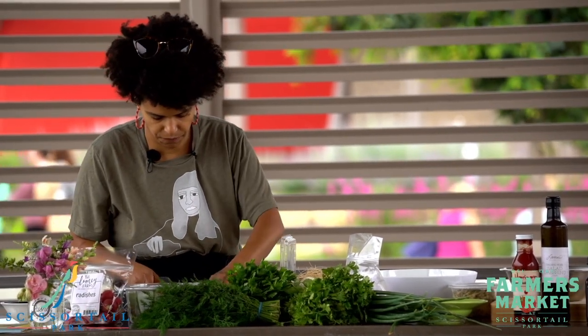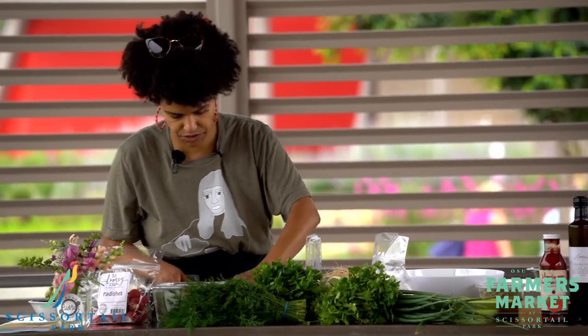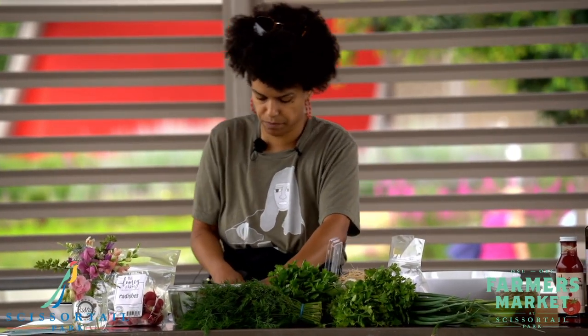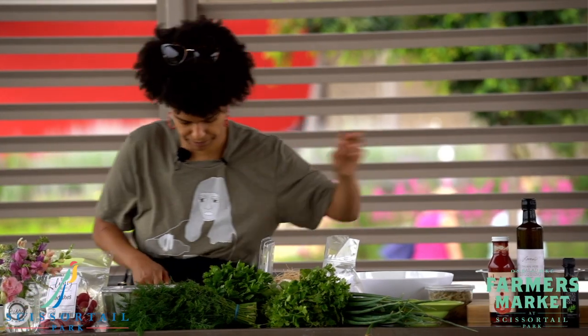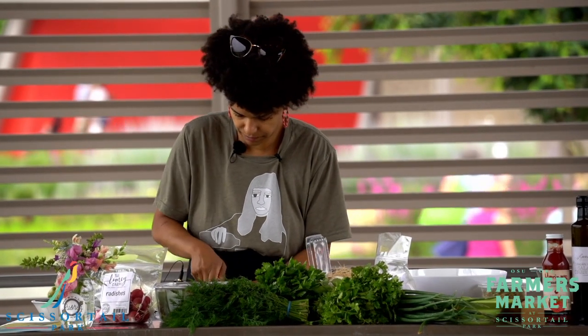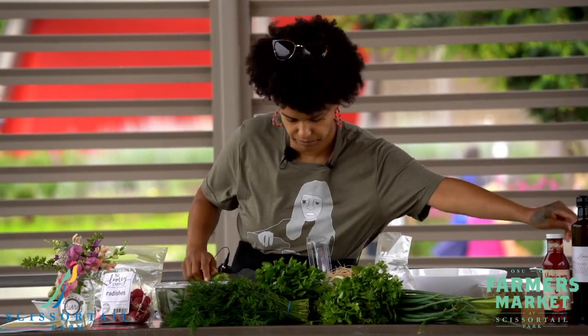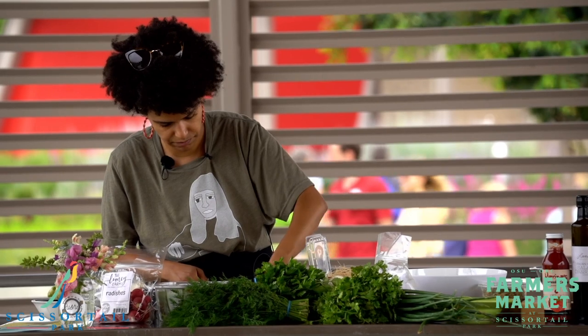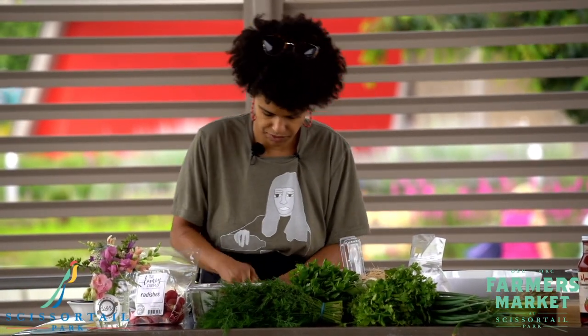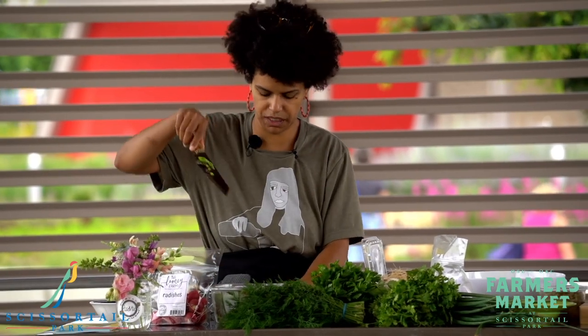These snap peas are from A&H. They're actually located not far from here. So, urban farm. Amy and HR and the babies. Purple, it's pretty.